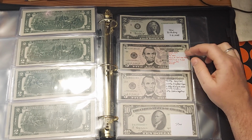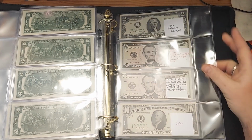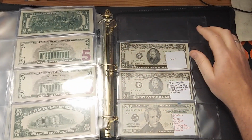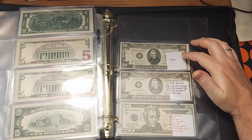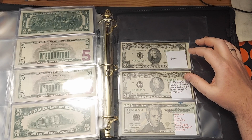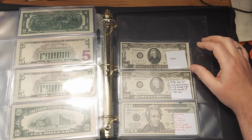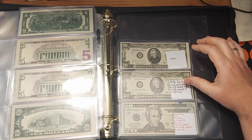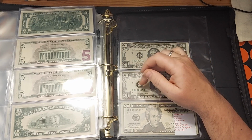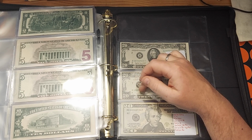Then going into $5 bills, special numbers or fancy numbers for that. The star 10, star 20, a really neat star trinary, special or fancy number. 4 of a kind in a pair, 5 of a kind in a pair. So you have 4 of a kind in a row, in a pair together. Then you have 5 zeros. Then there's a trinary, 1, 0, and 7.